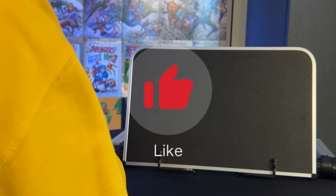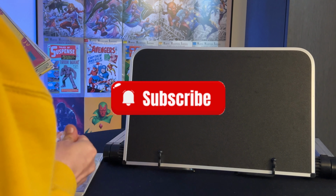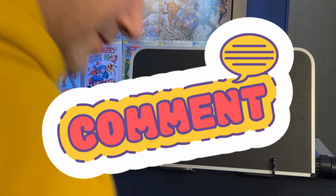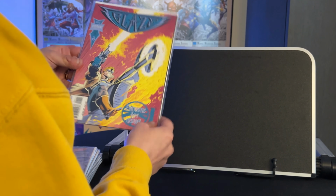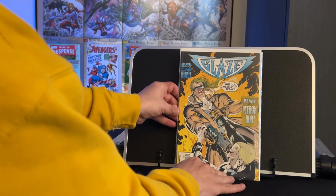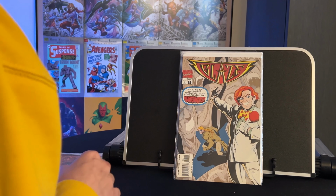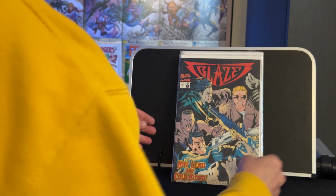And then what else do we have? Oh, Blaze. So we already had a 4-issue Blaze before, and now we've got another Blaze. Still don't know what it is about. That won't change during this video, because I have to read it, and that takes some time. But what else do we have? Like that, another Blaze. So this is a bit of a foil cover. Blaze issue 1, issue 2, Man Thing, issue 3, issue 4, issue 5, issue 6, issue 7, issue 8, issue 9, issue 10, issue 11. So 11 consecutive issues of Blaze.